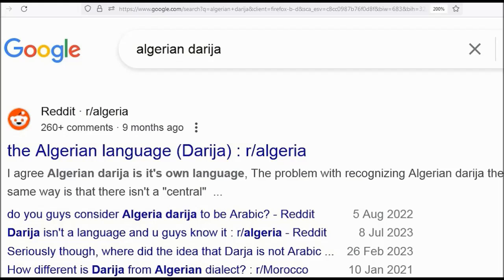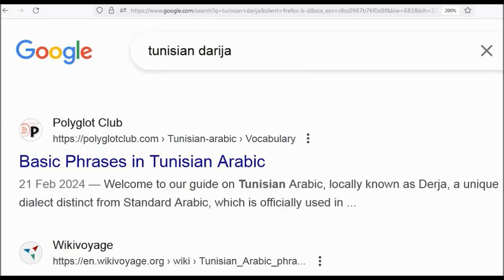And so in Tunisia, if you went there, they've got their own Darija, Tunisian Darija. Yes, or Tunisian Arabic. Yes, but what do they say? You could read this about what the people say. "Welcome to our guide on Tunisian Arabic, locally known as Darija. Derja, a unique dialect distinct from Standard Arabic." Yeah, Standard Arabic is used for official things.